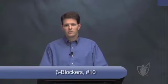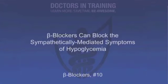Also, beta blockers can block the symptoms of hypoglycemia. So those symptoms of hypoglycemia are sympathetically mediated. So you're going to get some tachycardia and that kind of thing. So a patient who is on a beta blocker may not have that tachycardia. They may not feel the hypoglycemic symptoms. So if you have a patient who's diabetic, who's on some therapy that might cause hypoglycemia, such as insulin, sulfonylureas, you need to be aware that giving a beta blocker may decrease the chance that they're going to feel their hypoglycemia, which can be potentially life-threatening.